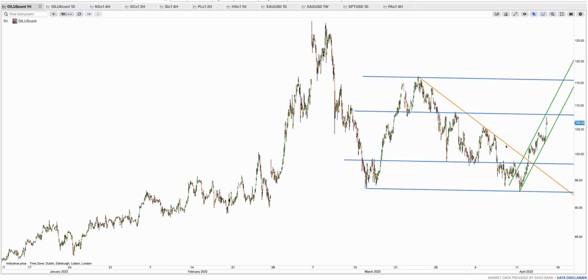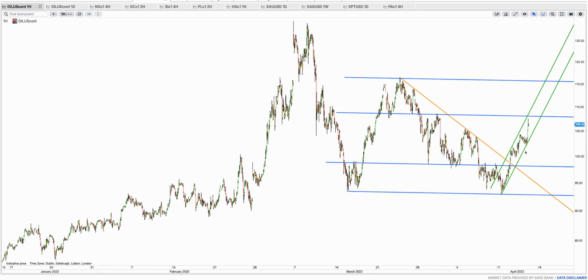And then it broke and cleared this blue resistance together with this golden. I posted this very, very nice breakout, and then it didn't look back much. Now the green top band is the next potential resistance, and to be honest, I think it has more leeway to get to that. Maybe this blue internal resistance is going to hold.